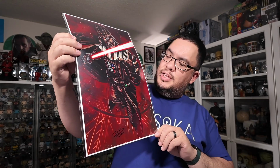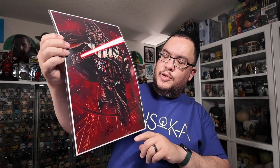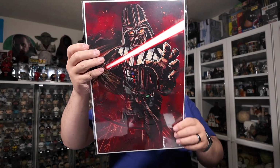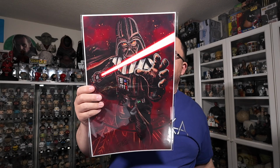And I think it looks like he's almost maybe in his castle on Mustafar because of the floor there, but it looks really, really epic. I'm really, really excited to add this one to my collection.